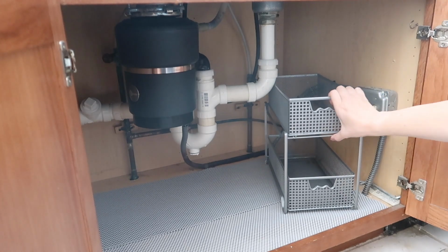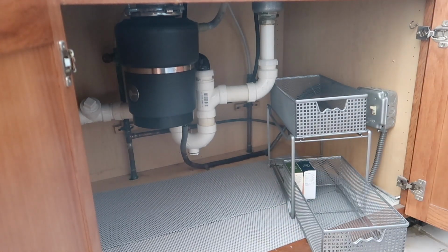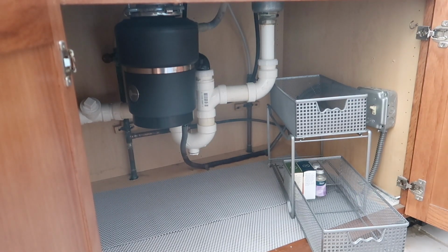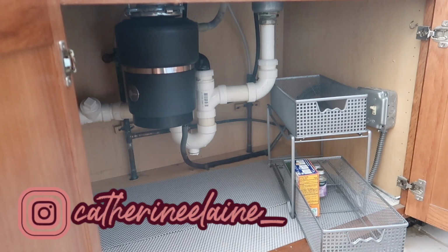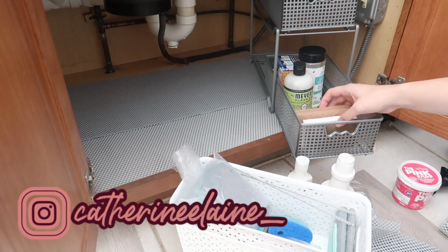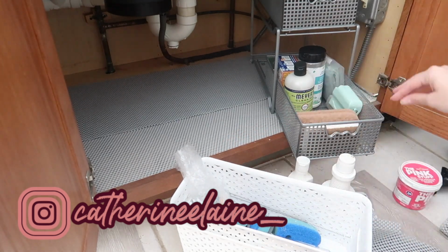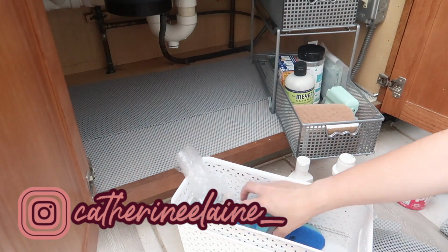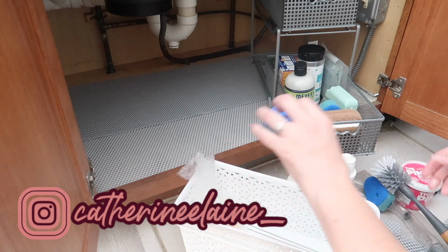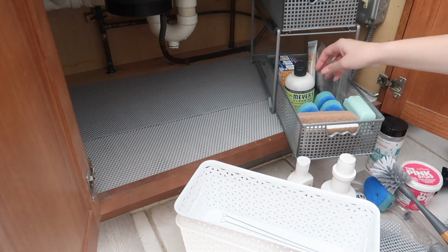I love these stackable sliding drawers for under the sink, and this one clearly does not fit because of the garbage disposal and the pipes, but I'm hoping I can find something a little bit smaller that does the same thing. I just feel like this works really well for me, having this system and being able to just pull out a drawer as opposed to having to bend down and climb practically into my cabinet to grab something. So hopefully I can find something a little bit smaller that works better pretty soon, but at least for now, this is fine.